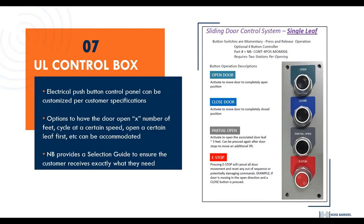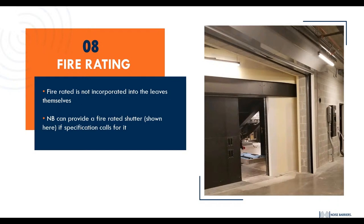We could do anything somebody wants in particular, but this covers 95% of what anybody wants. You get full wiring diagrams. It's all done through the submittal process. This door isn't fire rated yet, but what we do, and have great success at, is use a fire shutter. We mount the door on one side and mount the fire shutter on the other side.